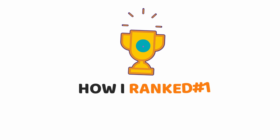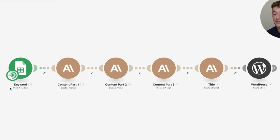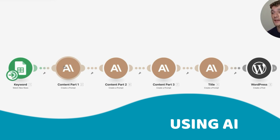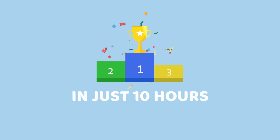Today, I'm going to show you how I ranked #1 using this workflow right here to automate SEO in one single click using AI. And I'll show you exactly how I built it, the prompts I used. Here's an example of how quickly I ranked in just 10 hours using the exact same process.